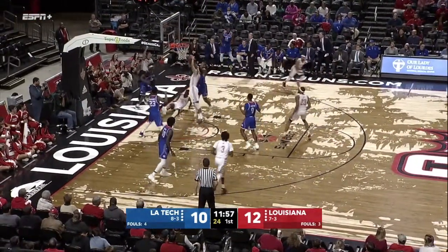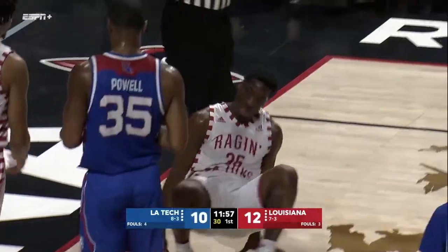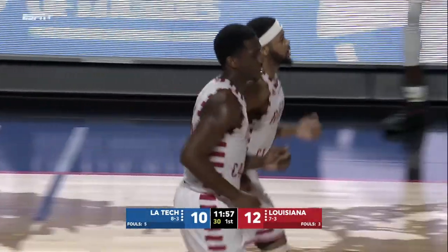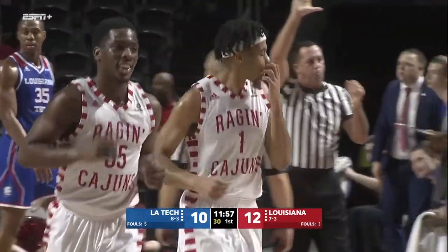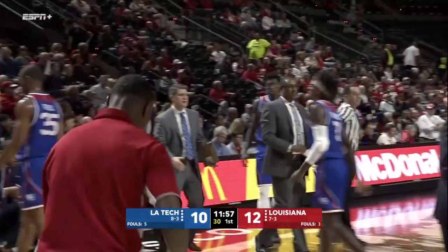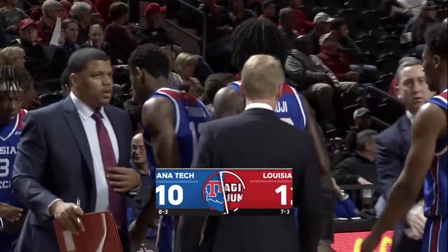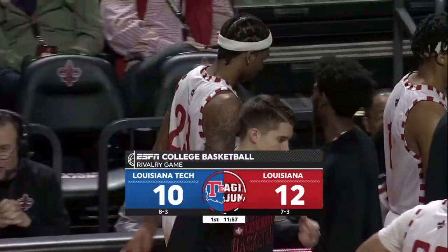Stroman's going to take it all the way inside, and he'll draw the foul. Well, Stroman just can shift from first to third in a heartbeat, can't he? Foul's called on Archibald, his first, fifth team foul. Cajuns will be shooting free throws when we return. Louisiana by 2 here at the Cajun Dome.